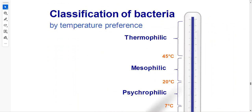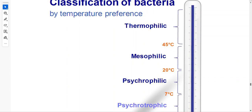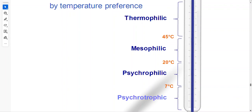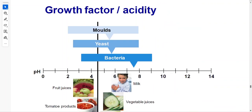See here classification of bacteria by temperature preference. Thermophilic, I mean you know this type of microorganism, in these temperatures. See here. You can read it, and if you don't have any information about this type of microorganism, you can use Google to see what exactly it is, what its behavior is, and how it can harm the milk and harm the human.